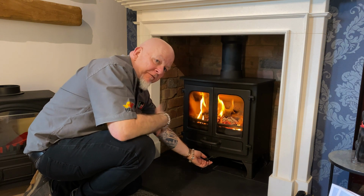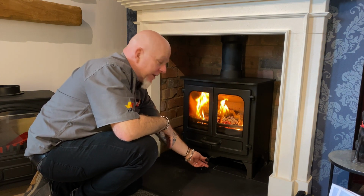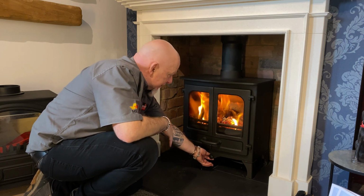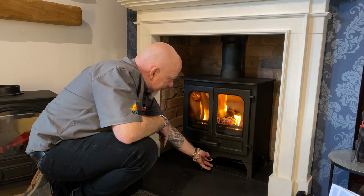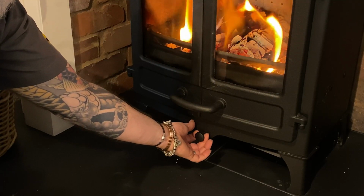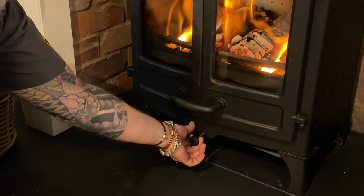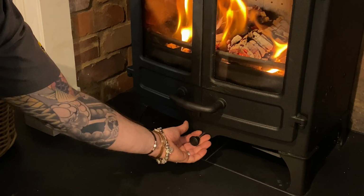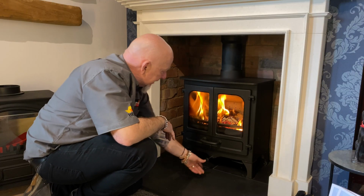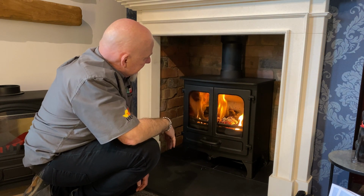The single control, famous single control from Charnwood, probably the best single control on the market. It's got a nice bit of resistance to it, so you can feel exactly how it's reacting. And it's got a little notch as it comes out, so you can tell when it's at its most efficient setting. So you're not constantly messing about. As long as you've got good quality fuel in there and you've got a good chimney, this stove's pretty much going to do it for you. So there you go. That's the Charnwood Island One double door stove. Brilliant.